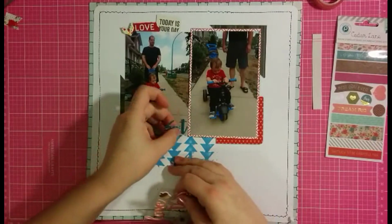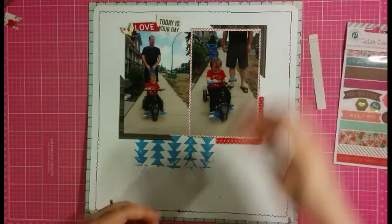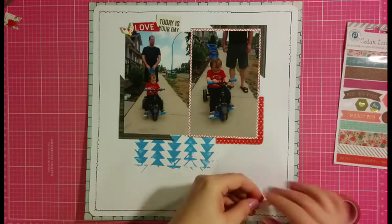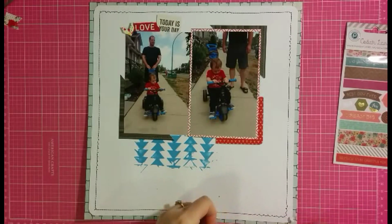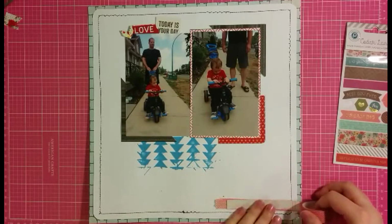So that's fine. I'll just save it and use it on something else. I still love them, so they'll get used eventually. I am going to use a little bit of washi tape here and just use it to highlight that I'm putting the date at the bottom. I'm going to roller date stamp it, but I forgot to do it on camera, so it'll just magically appear.